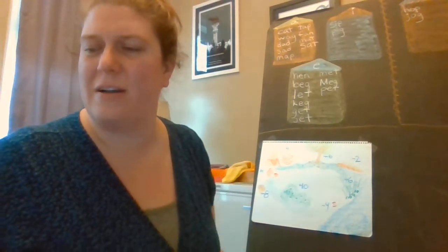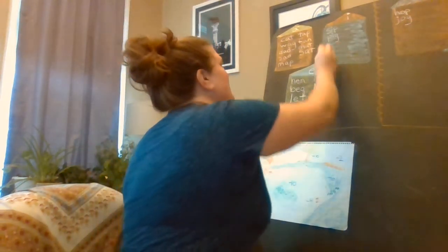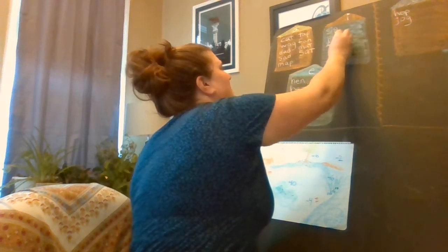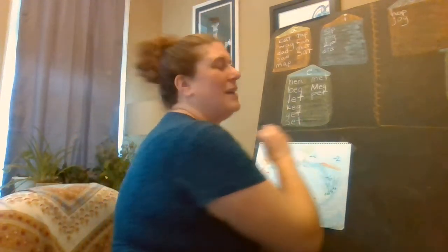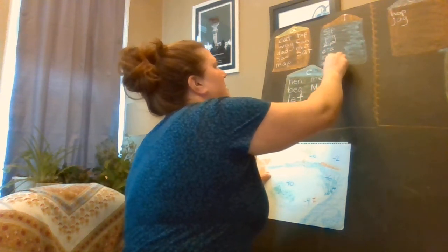Our words today are zip and did. Z-I-P and one of our memory words, D-I-D. Then we have his and tin. H-I-S and T-I-N. Now I'm going to go up to the top for my next ones. And I have two here that rhyme next. I have big and wig. B-I-G and W-I-G.